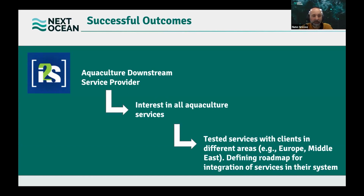And they're currently defining a roadmap for integration of these NextOcean services in their system, in their portfolio. So how can they use the NextOcean services to enrich their portfolio and deliver those services with added value to their clients? So different new services are being devised by I2S to include the NextOcean information in there. So this has been the more commercially oriented scope of what I2S brought to the project within those 3 years.